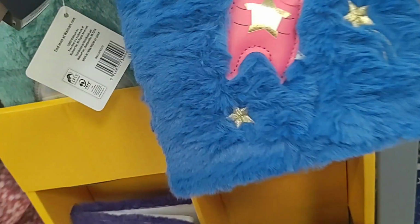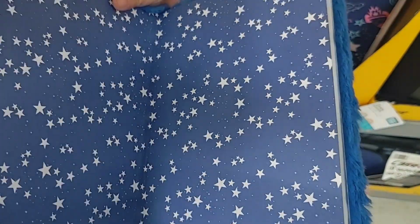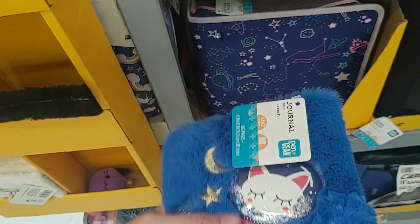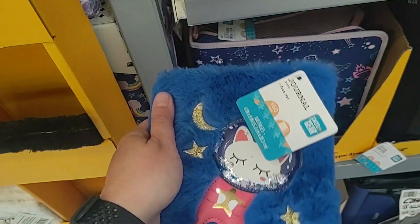I don't even know what it is. I just wanted to touch it. What is that? It is, oh, it's a little notebook. But you can have this just for fun. But for school, for classes, nope, you cannot.